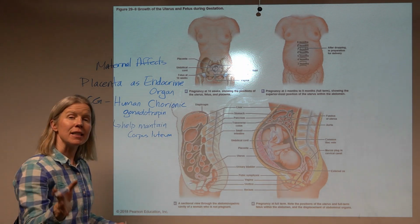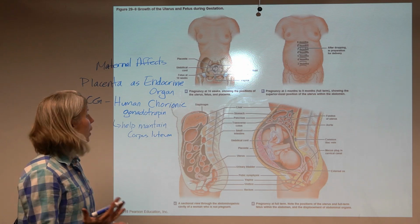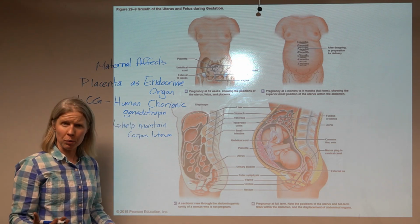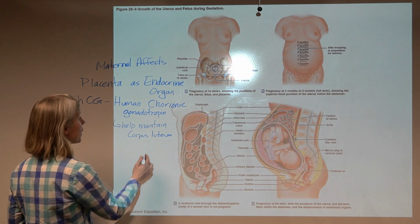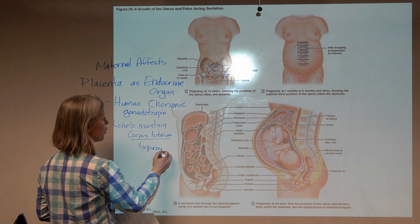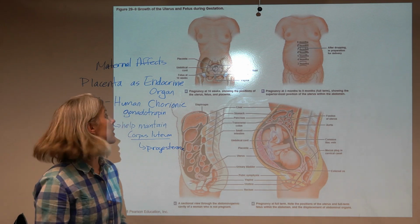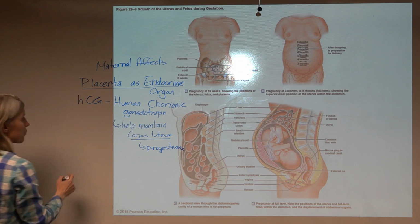Because remember, if pregnancy didn't occur, it just scars over into the corpus albicans. But if pregnancy does occur, suddenly the corpus luteum stays around. Well, it's actually this hormone that supports the maintenance of the corpus luteum. And then the corpus luteum, of course, is producing progesterone, which is the hormone that's going to help us maintain pregnancy. So the placenta is an endocrine organ.